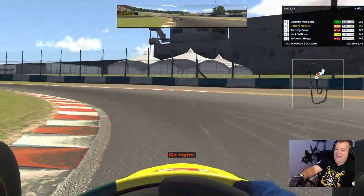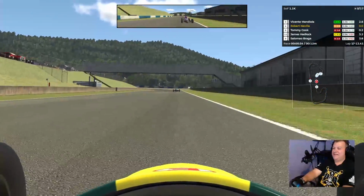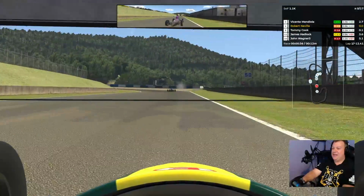Carnage. That was a pretty massive pile up.